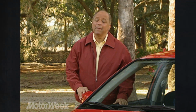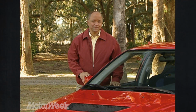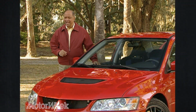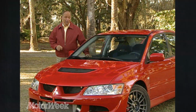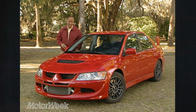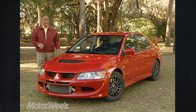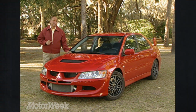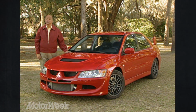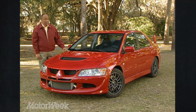In the sport compact car segment, Mitsubishi's Lancer Evolution is one of the absolute top dogs. With 276 horsepower, sophisticated all-wheel drive, and hyper-aggressive styling, it is a must-have for many serious motorheads. But Mitsubishi knows that performance fans are never really satisfied, so the Evolution keeps evolving. And the result is the 2005 Evolution MR Edition. Is this the ultimate Evo?